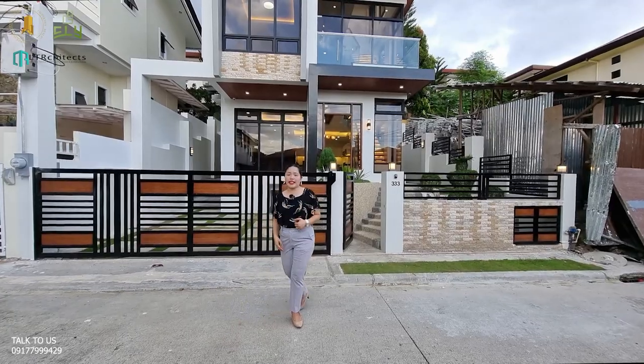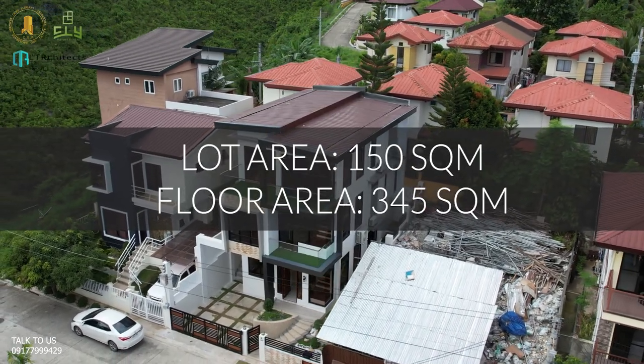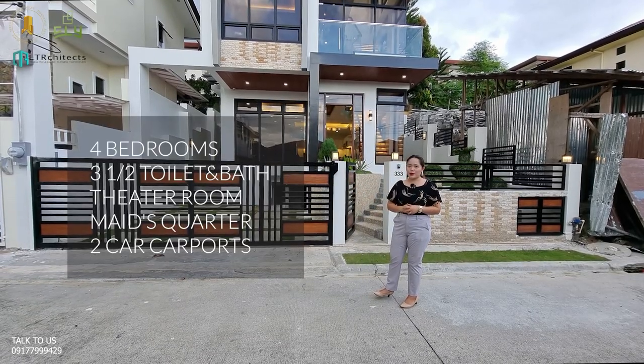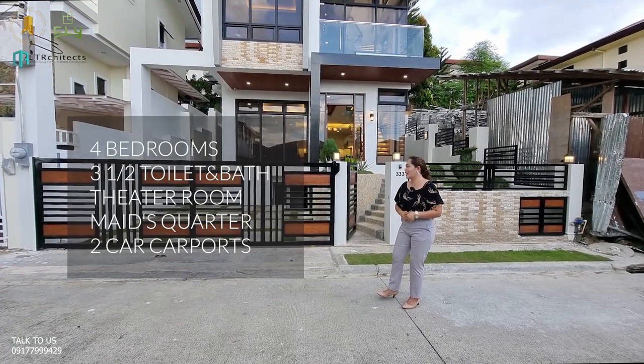So this property sits on a lot area of 150 square meters with a floor area of 345 square meters. We have here four bedrooms, 3.5 toilet and bathrooms, and the special feature of this one is that it has its own theater area. Tara guys!